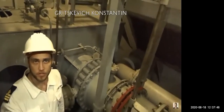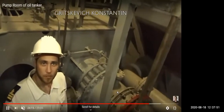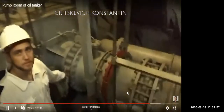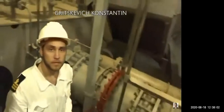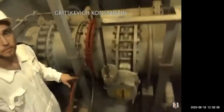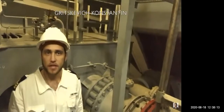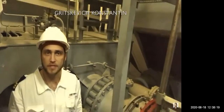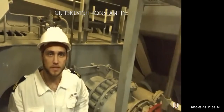So you have the stripping pump suction, then the ballasting system at the bottom. And again, you have a spectacle flange to close the lines so that there should be no crossover, or by mistake the cargo should not go in case it's not used.